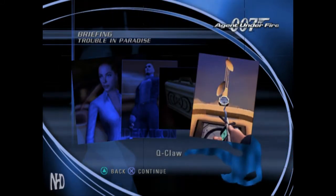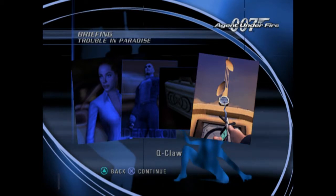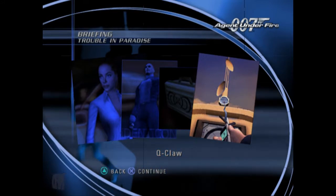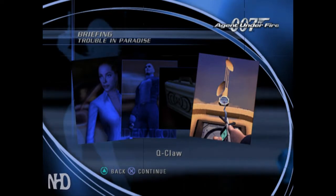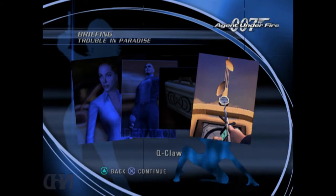Now pay attention. I provided you with a high-tension grapple line I call the Q-Claw. Use this device to latch onto special perforated surfaces in order to pull yourself up to ledges and platforms. You'll also carry the Q-Laser, which emits a powerful beam of coherent light capable of slicing through metal alloys commonly used in locks.